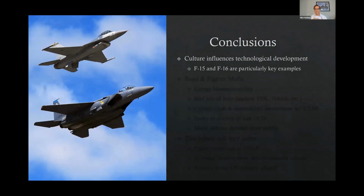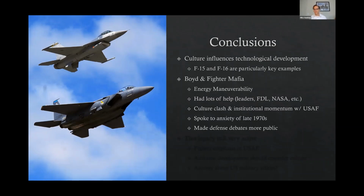But this idea that culture influences technological development, that's really what I wanted to get at: this nostalgia for World War I influencing the technology decisions that we're making. Boyd and the fighter mafia are important. Their energy maneuverability concept is incredibly important. I also want to emphasize that they have a lot of help. It's not Boyd acting by himself.